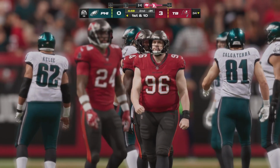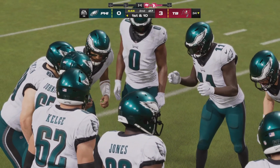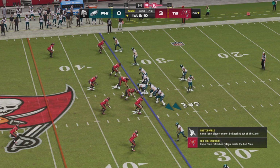That's quite a spot there for his first carry of the game, but obviously they had plenty of faith in him, didn't they? No question about it. And here, why not go with the fresh legs? Able to push forward, pick up that first. From the 34 now, here's 1st and 10.